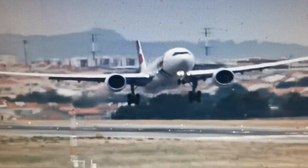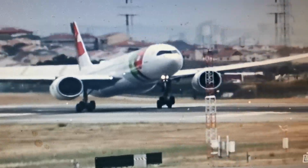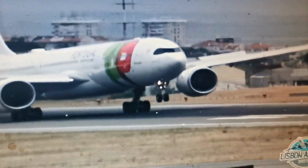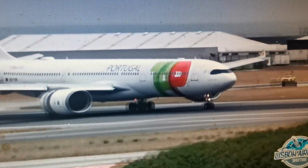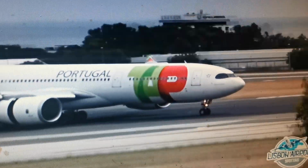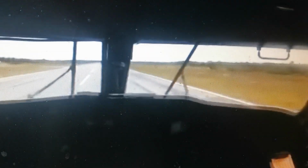This Airbus A330 had to make an emergency landing after a problem with its left engine. You can see that only the right engine was used for reverse thrust. These Boeing 737 pilots taking off like a fighter jet, resulting in a bank angle warning.